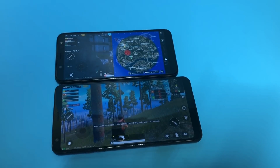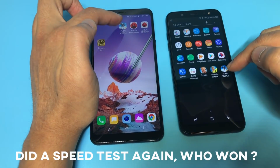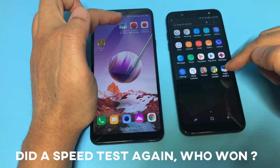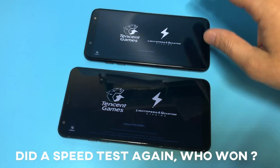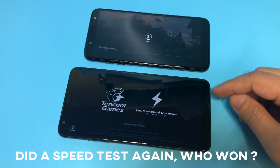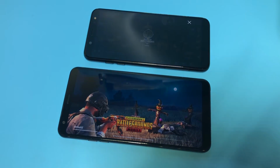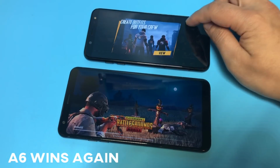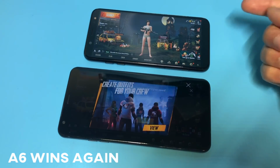And they're starting to shoot at us again. Alright, now I'm going to be turning on PUBG and see which one turns on faster. 1, 2, 3. And so the A6 is already on.